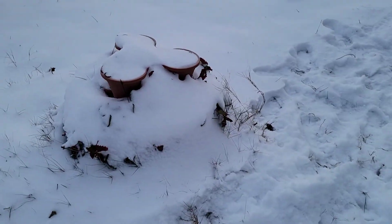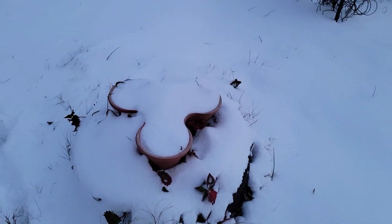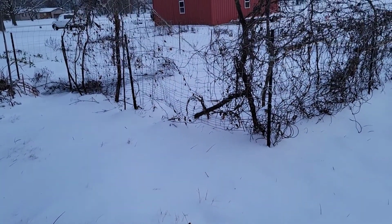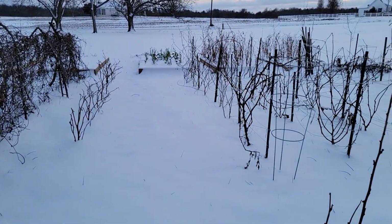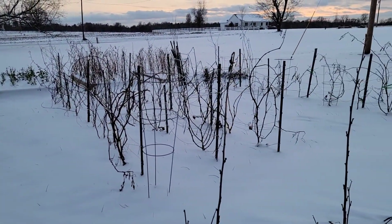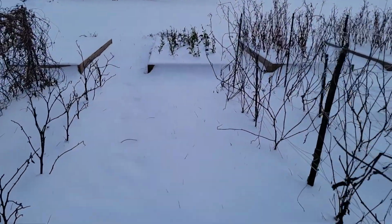Okay. You are looking at one of my strawberry beds right now. The strawberries are in there underneath the snow. They should come back in the spring. Dead grass. As you can see, I did not pull the plants yet. I did pull some of them, but I left some of the dead plants to hold on to the soil.